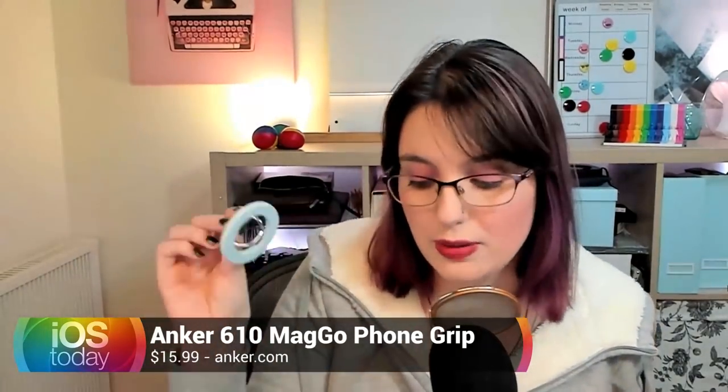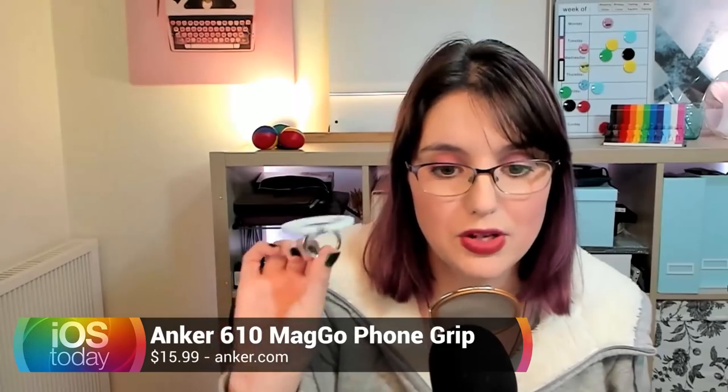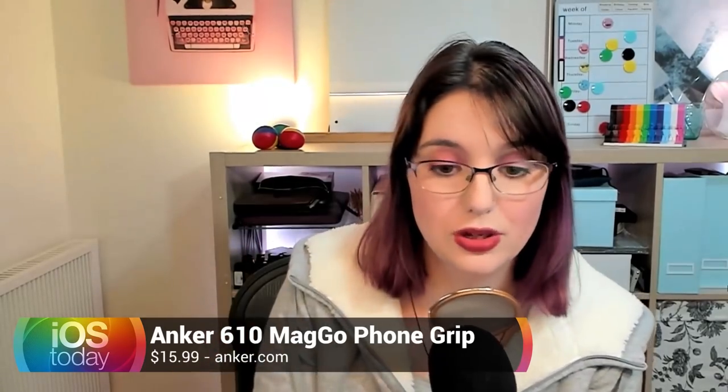If you've got your phone in a MagSafe case, by the way, it pops off much more difficultly, especially if you've got a silicone one, because this ring round here around the base is actually made of silicone. And then inside of it, there's just this metal ring that folds out on a hinge. That's upside down. The Anker logo's the wrong way around. And then you can just use that to hold your phone.